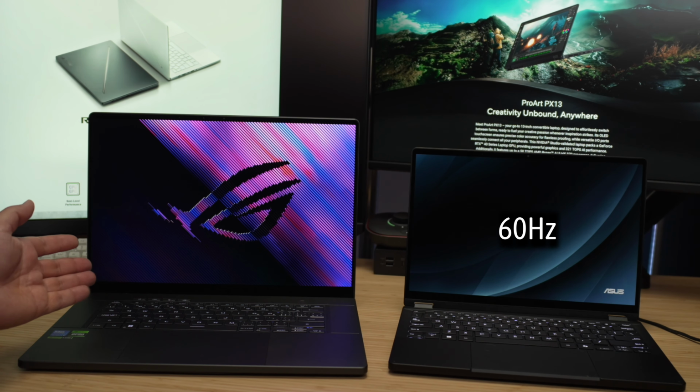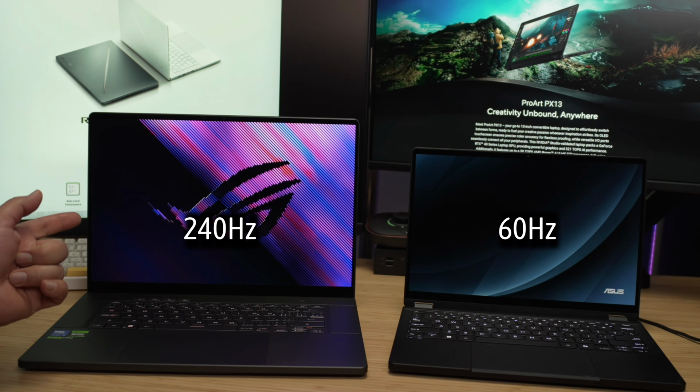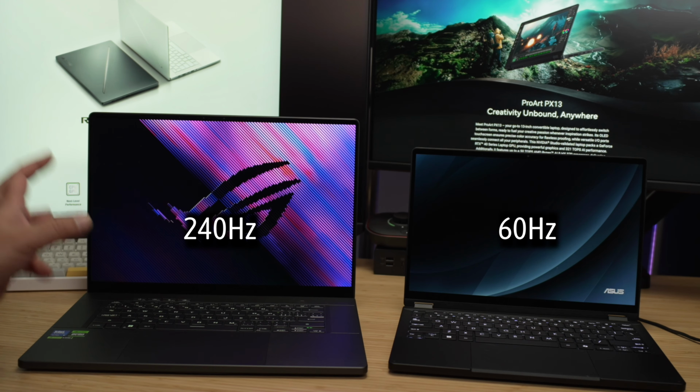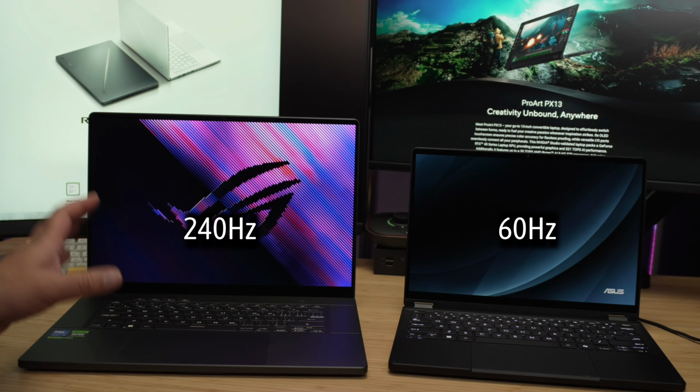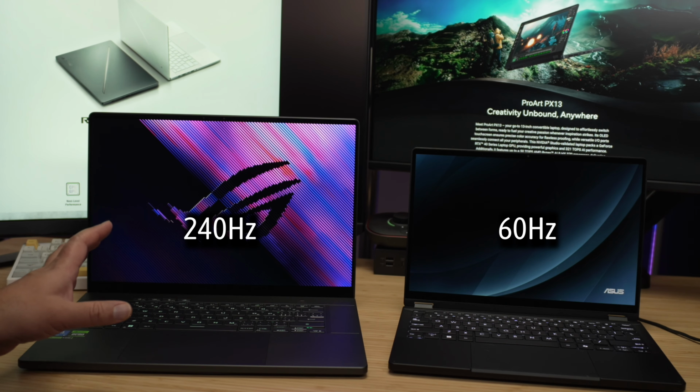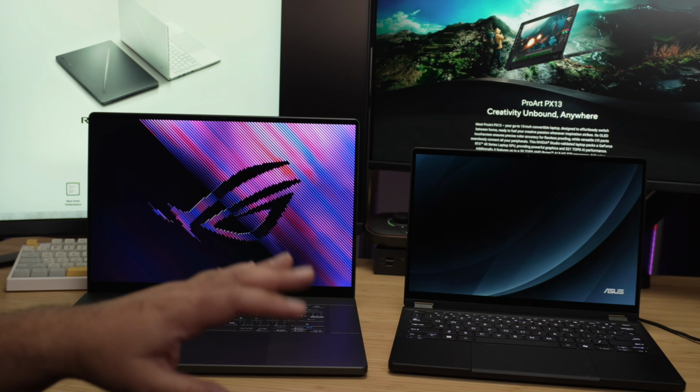Now, that said, this one is only 60 hertz because it's more creator focused. On the Zephyrus G16, we get a 240 hertz display at 0.2 milliseconds. That means you're going to get very nice fast response and fast motion rate for your gaming sessions. Lovely, lovely display for gaming. I cannot stress that enough. It really has to be seen in person to be believed.